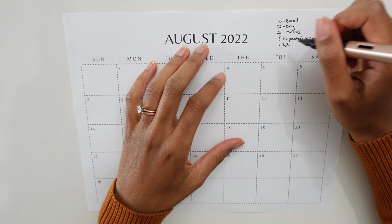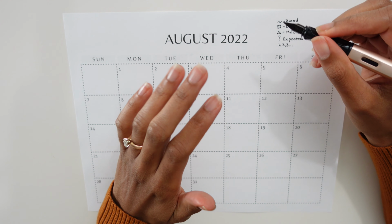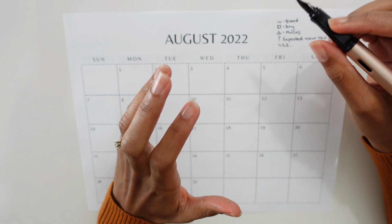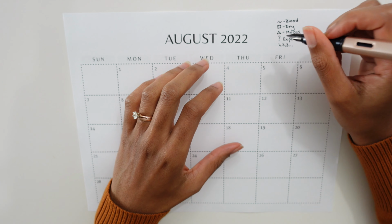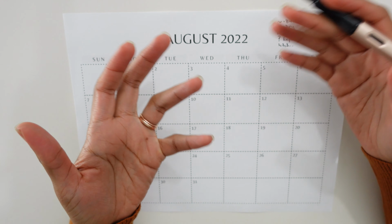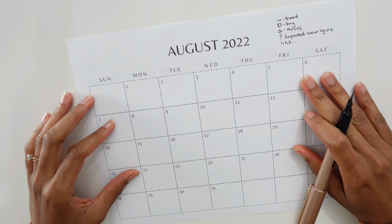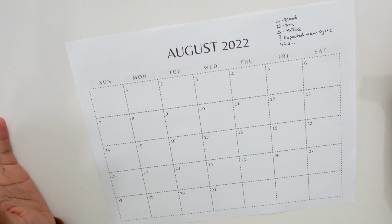The fourth symbol that I use is a question mark, and I will use that to indicate that that date is when I expect my next cycle to start. And then of course I use numbers to show where I am in my cycle, what day I am in my cycle. So I am just going to demonstrate what it might look like.